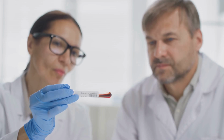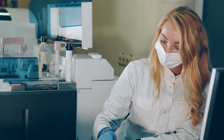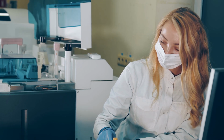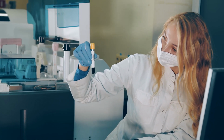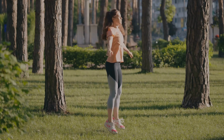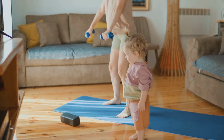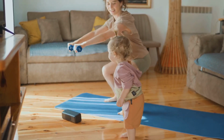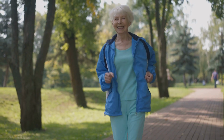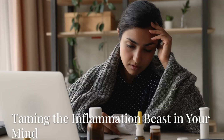Studies have shown that exercise helps reduce those pesky inflammatory markers we talked about earlier, C-reactive protein and tumor necrosis factor alpha, while also increasing the production of anti-inflammatory molecules. It's like your body's own natural pharmacy, churning out feel-good inflammation-fighting compounds. And it doesn't take hours at the gym to reap the benefits. Even moderate exercise like brisk walking, dancing, or gardening can make a world of difference.